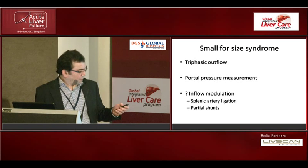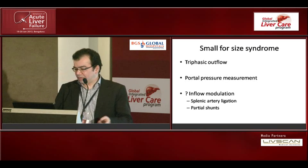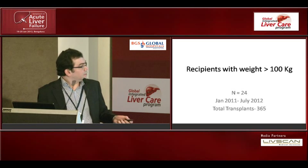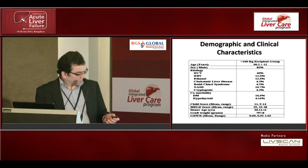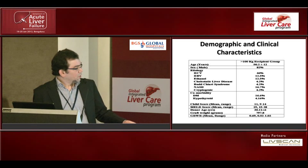At the moment, we're not doing any inflow modulation based on the portal pressure at the time of surgery, but leave it for later if the patient is not doing well. So we looked at our data for patients who were more than 100 kgs of weight, and what was the outcome in them using a single lobe graft. And you can see the average graft recipient body weight ratio is 0.7, and in some it was as low as 0.52.